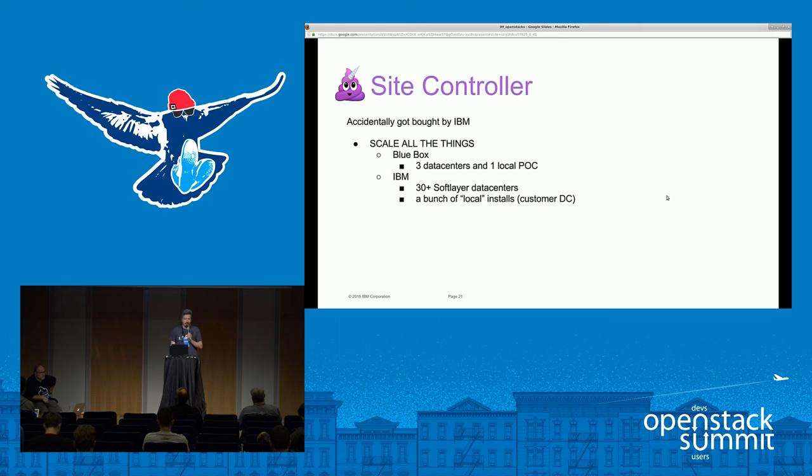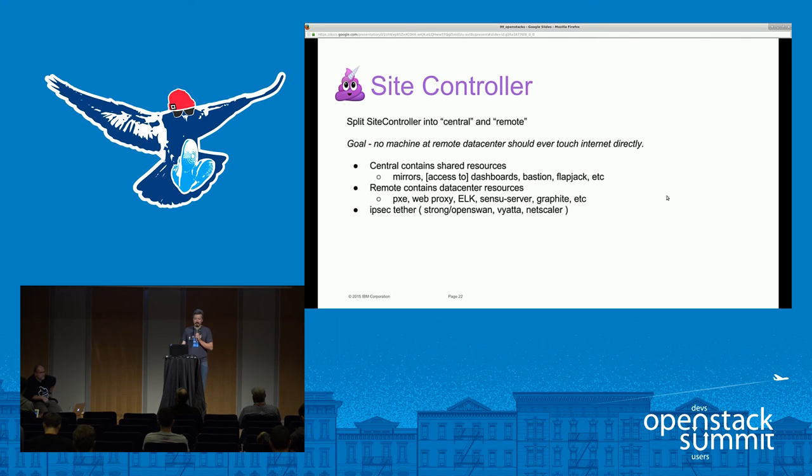As we were bought by IBM, suddenly we went from a couple of data centers to over 30 data centers. And so we're like, how are we going to handle this? How are we going to make it so we can quickly deploy in multiple data centers? And we decided we were going to split Site Controller up and have a remote Site Controller and a central Site Controller. And the central one would be kind of the, anytime a person needs to access any OpenStack node, they would go through the central thing.